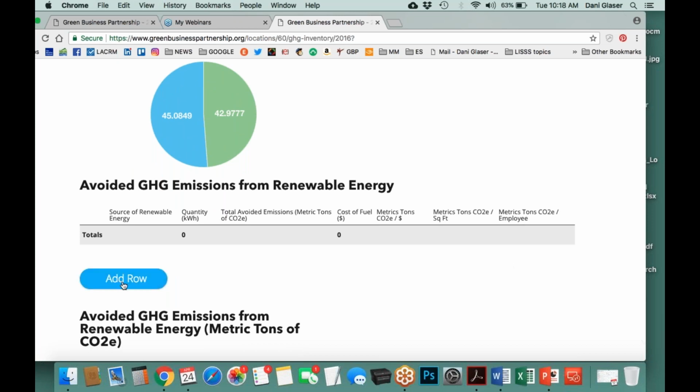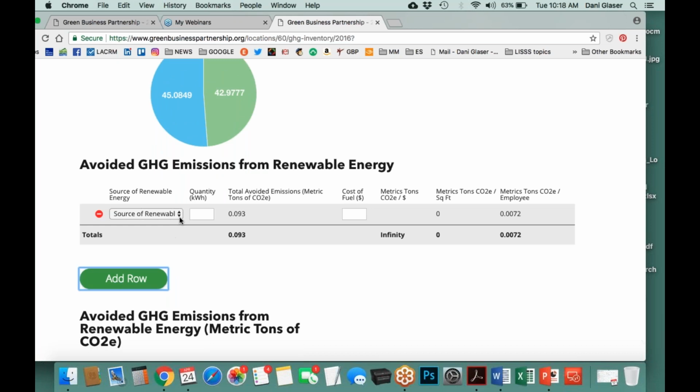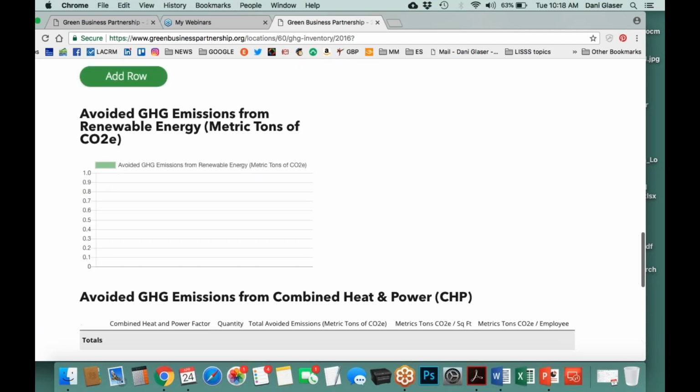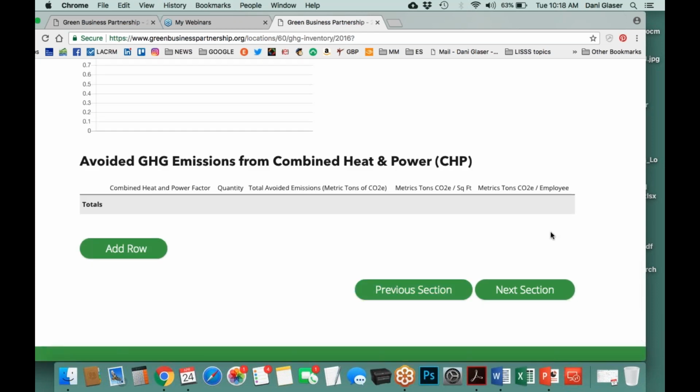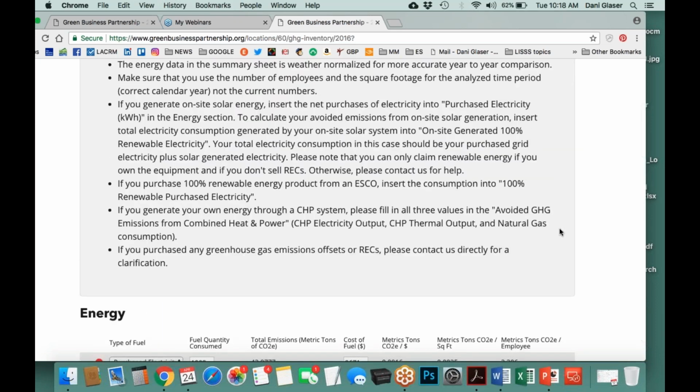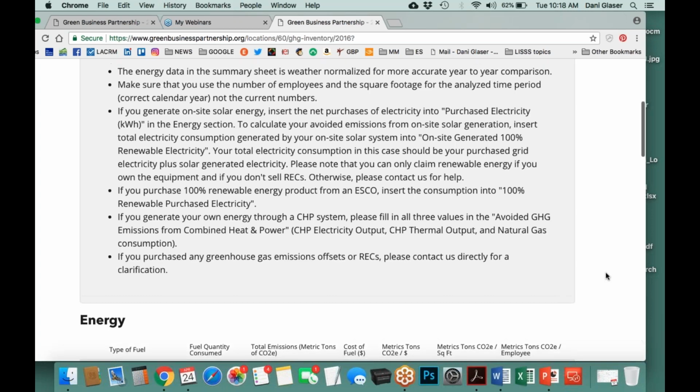renewable energy sources. So if I click and add a row, you can see these options are purchased electricity, and on-site generated renewable energy such as solar, wind, or geothermal, and purchased electricity offsets such as RECs. I'm going to delete that. We also have combined heat and power. This is when you generate heat using natural gas on site and harvest the energy to heat the building. You can refer to the energy section notes on top to see how to add that data into your calculations if that pertains to your company.